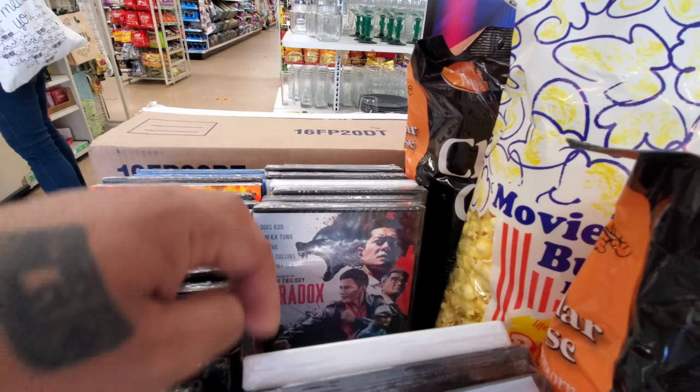So here we go. The Protector 2. Tony Jaa and the RZA. I don't think I've seen this. I don't even know if I have this one, so I might have to pick that one up. Nature Calls with Patton Oswalt, Johnny Knoxville, Patrice O'Neal. Let me know if you guys have seen that comedy right there.